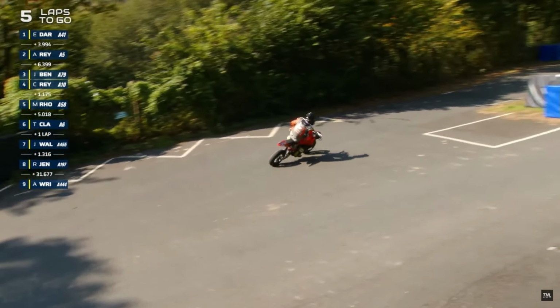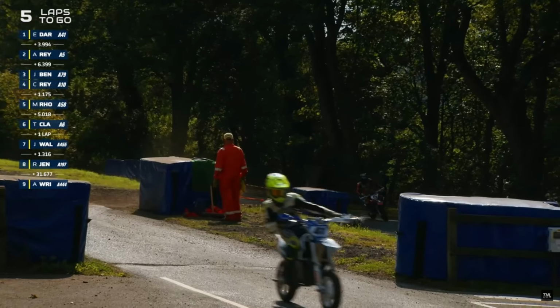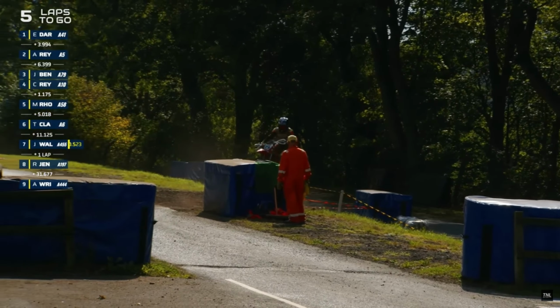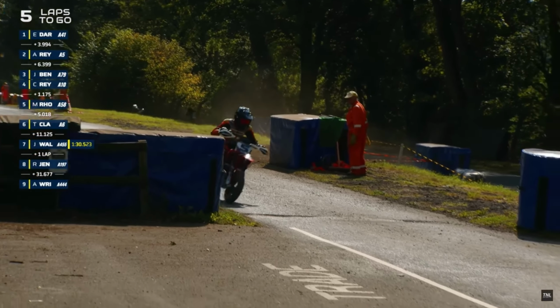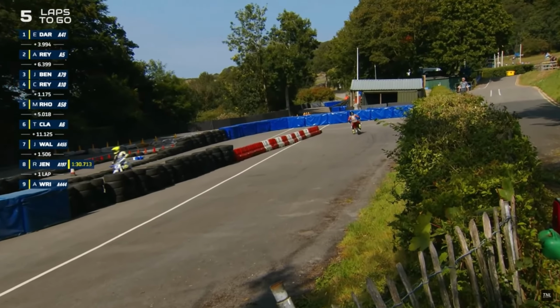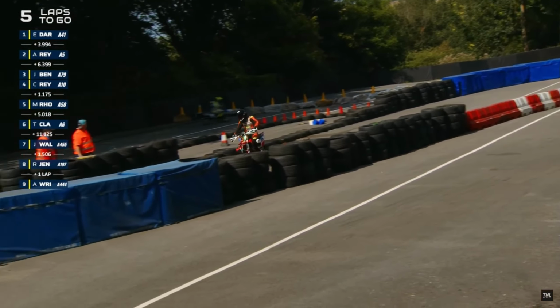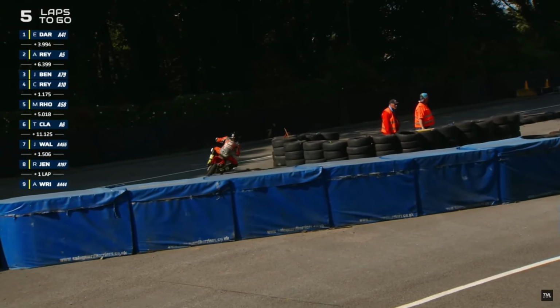Through the right-hander as they go in towards the paddock once again, 3.9 seconds between Darnton and Reynolds, 6.4 seconds up the road from Jackson Bennett and Cole Reynolds as well. So Cole Reynolds less than half a second behind Jackson Bennett. It could well be, if it was to remain this way and Cole Reynolds is to find a way through, and Jackson Bennett, 2 Reynolds brothers on the podium.